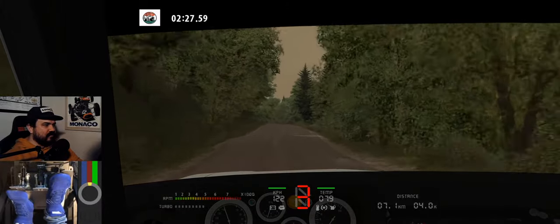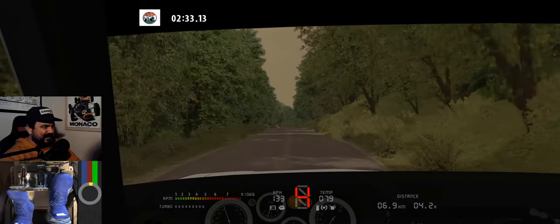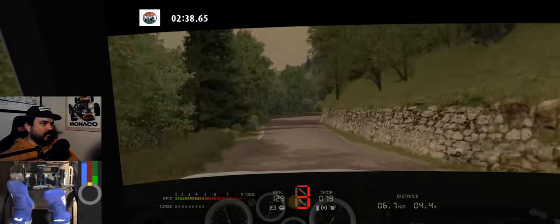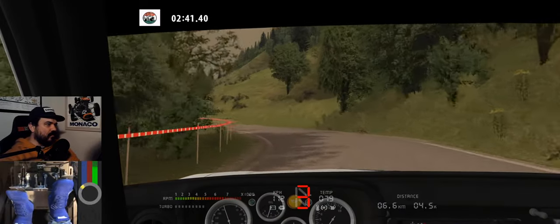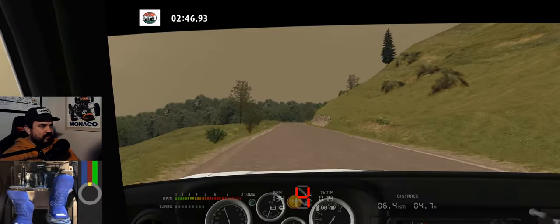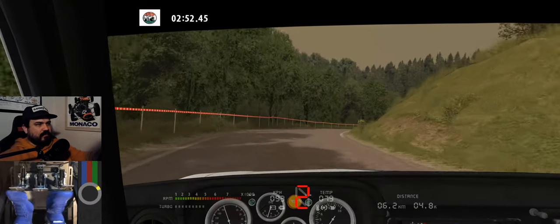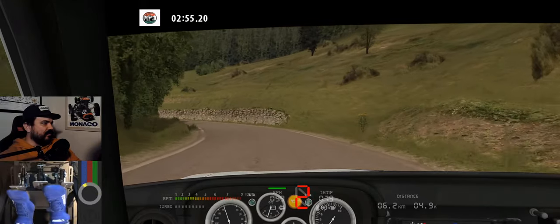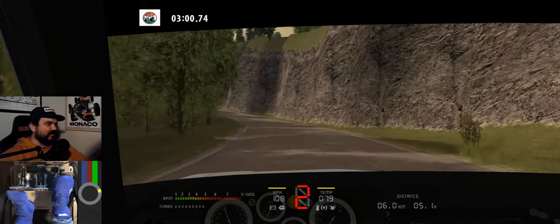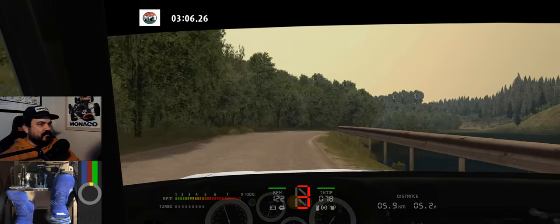Left 6, 190. Right 5, 80. Right 6, 20. Left 4, 190. Right 5, 60. Right 4, 20. Left 5, double tightens, 20. This corner will very easily catch you out. Long. It's caught me out anyway. Right 5, 60, right 5, left 4, 60, right 4, here.